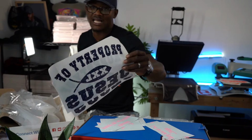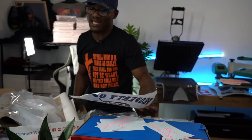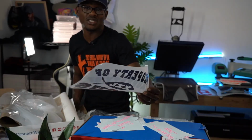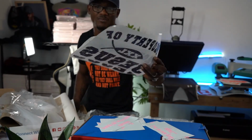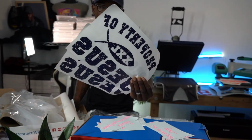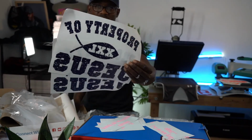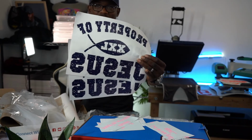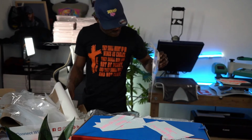That software is not something to be afraid of. You just have to have an intent while you're going in there and just go in there and learn the basics. So these are transfers. At that time, I didn't even know the basics, right? So I would just go on a company's website and order transfers and press them on shirts and sell these to the church. Like this one says, Property of Jesus. I told you I started with my niche market and it was churches.